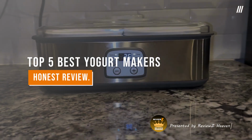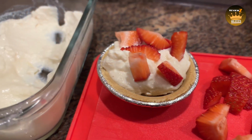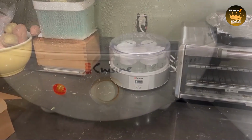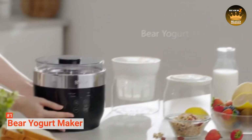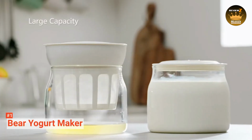Today, we're diving into the top 5 best yogurt makers for anyone looking to make delicious, probiotic-rich yogurt at home. Whether you're after creamy Greek yogurt, vegan options, or simply want a healthier, fresher alternative to store-bought yogurt, these machines have it all. From multifunctional makers with precise timers to convenient strainers for the perfect thickness, we'll cover the top choices for every yogurt enthusiast.